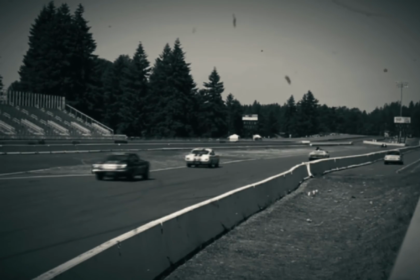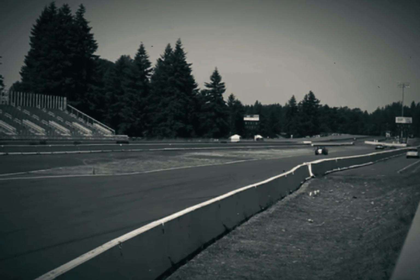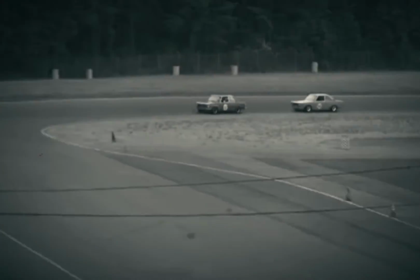Even with newer tracks around, this one still holds magic. Why? Because it keeps the racing spirit alive. No matter your skill level, it welcomes everyone. From amateurs to pros, Pacific Raceways delivers real racing. Have you ever felt that deep connection between track and driver? That's what keeps people coming back.